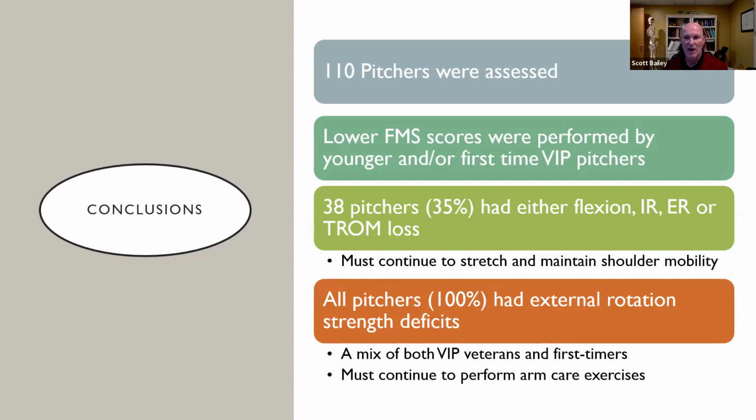35% of the pitchers that I evaluated had either flexion, internal, external rotation, or total range of motion loss. So a third of you had some type of shoulder mobility loss, which puts you at a higher risk for elbow or shoulder injury. So basically what that tells me is that you must continue to stretch and maintain shoulder mobility. And I know we all like to do exercises. We all like to do our band exercises and things like that. But I'm here to tell you that stretching, mobility, in my opinion, is probably more of a risk factor than strength deficits when it comes to the shoulder.